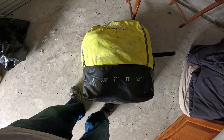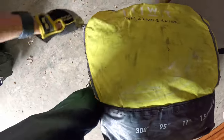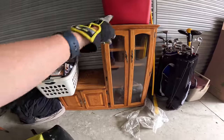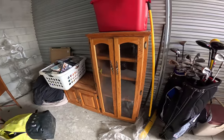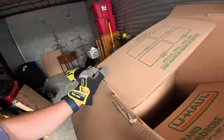And then this is kind of cool. Look at this inflatable kayak. Never found one of those before. Inflatable kayak. Huh, that's interesting. That looks like fun, actually. But yeah, other than that, nothing, really. This cabinet, I think, is good enough to bring to the market. It's not super great, but the glass and the funky shape might attract somebody. This, unfortunately, was empty.